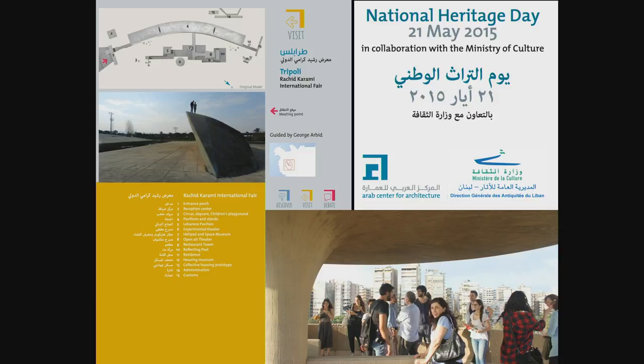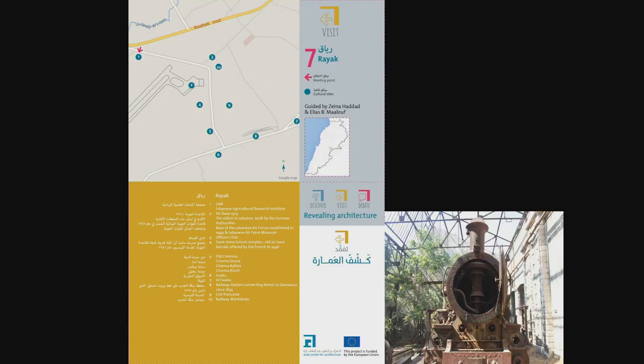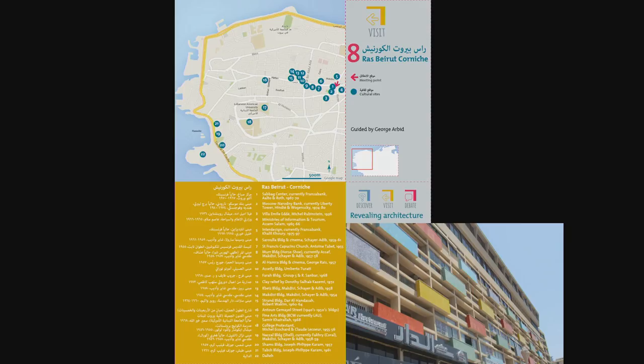Let me go quickly. We introduced modern architecture within the program of the Ministry of Culture. There is a National Heritage Day, and you can imagine that they invite people to go and visit ancient places and museums and so on. And we actually were able to introduce at least one visit to a modern site within the National Heritage Day. And we're interested in the history of technology as well. So this is a visit to a train station.